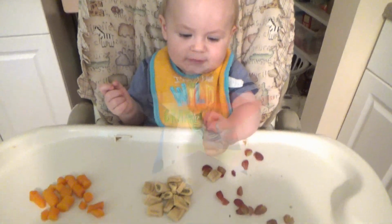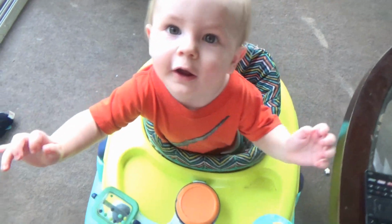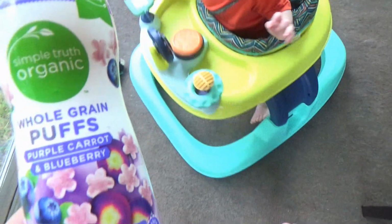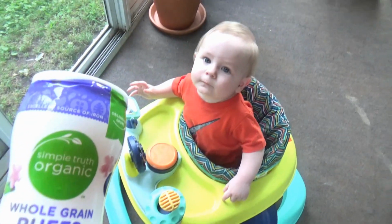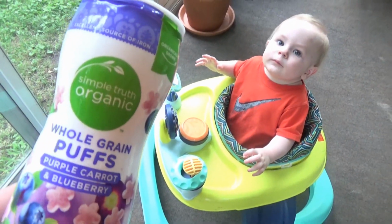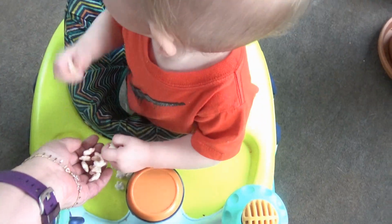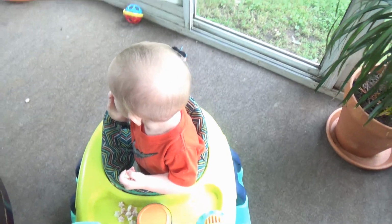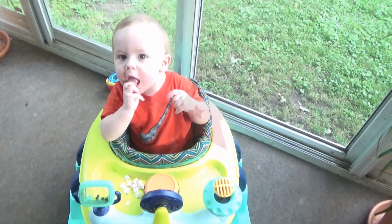Yum, yum, yum. So AJ is playing, and he's rolling around in his walker right now. He's going to have some of these puffs as a snack. It's purple carrot and blueberry, and he loves puffs. Absolutely loves them. I don't think we could get through the day without them. Put him on his little tray, and he rolls around and enjoys his snack while he plays.